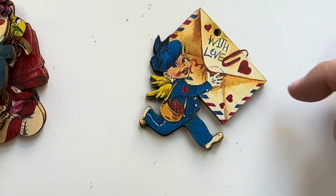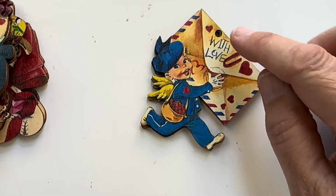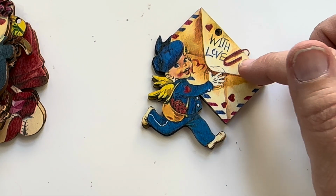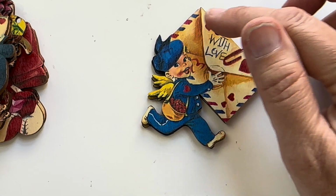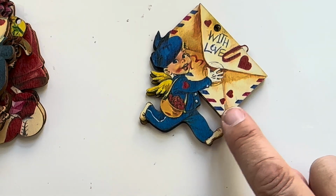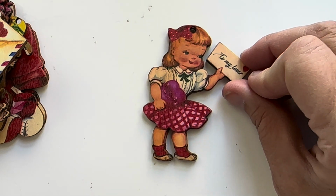So I really like the with love, but you have these hearts. So what I'm going to do is try to find similar sizes and I'll put them on here. I think I have small wooden hearts that I can use here and I'll add a heart here and there, so that I'm kind of honoring what's already there and just adding one little piece. And that will take care of that one. Oh, look at her. She's, love it.